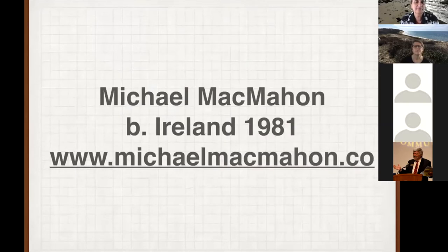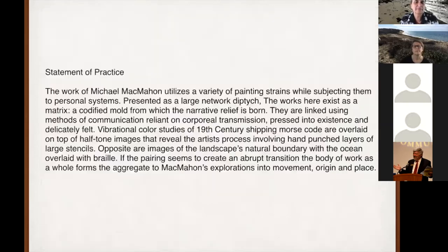And then this is the artist statement, or statement of practice, I put together in regards to this work. And I can read this out for you here. The work of Michael MacMahon utilizes a variety of painting strains while subjecting them to personal systems. Presented as a large network diptych, the works here exist as a matrix, codified mold from which the narrative relief is born. They are linked using methods of communication reliant on corporeal transmission, pressed into existence, and delicately felt.